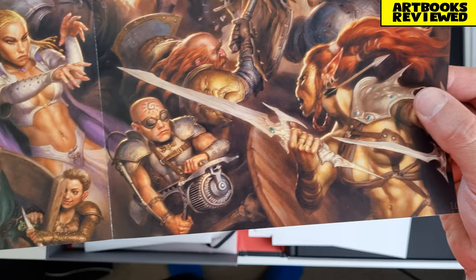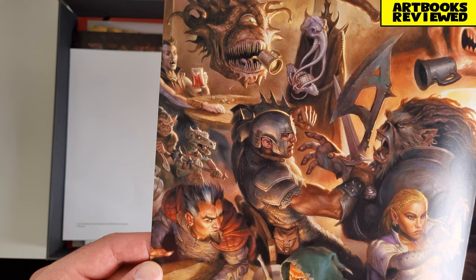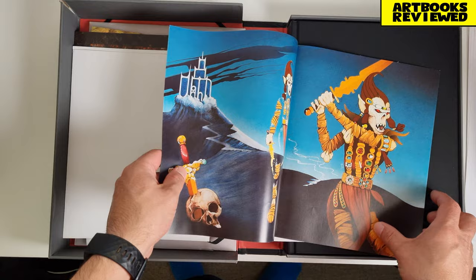Nice artwork. She's some sort of magician woman. There's people down this corner plotting something. Wow. Good. It's a promotional painting for Dungeons & Dragons 30th anniversary in 2004 by Todd Lockwood again. And there's something else. Interesting.